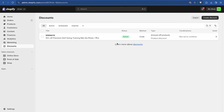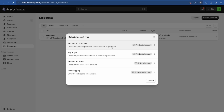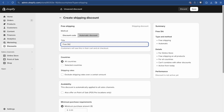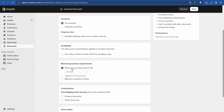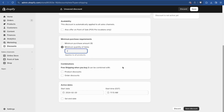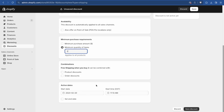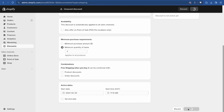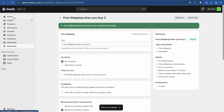Additionally, if we go back, the other one I think we said we were going to add was free shipping. So if we buy 2, you can get free shipping. So free shipping, you could have automatic discount, and this could be free shipping when you buy 2. And so you could have free shipping with an MOQ or a minimum purchase amount or minimum quantity. So I'm going to say minimum quantity of 2. So when they order 2, they get free shipping here. And that is going to be valid for all products. So I'm going to say save. And now we have that discount available as well.